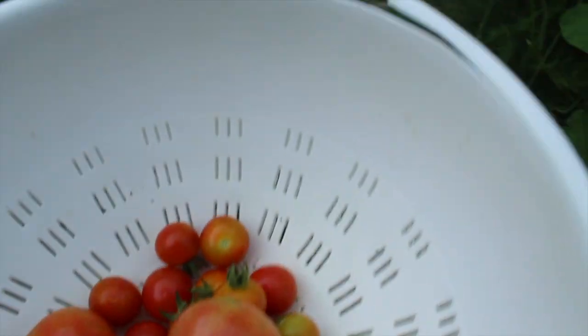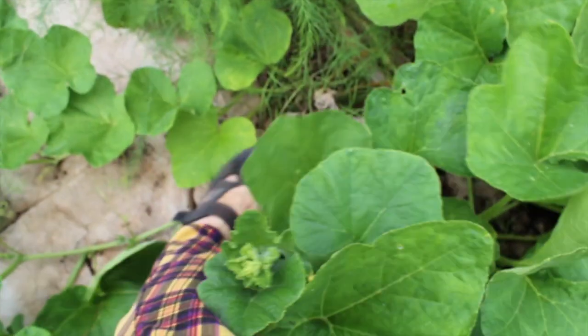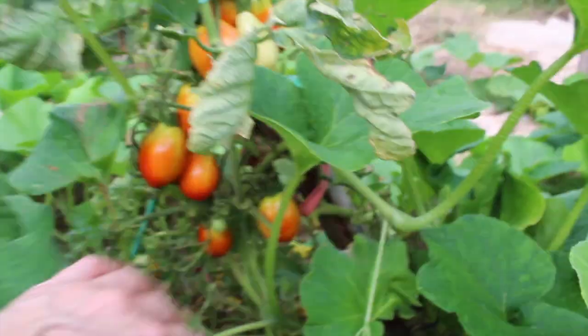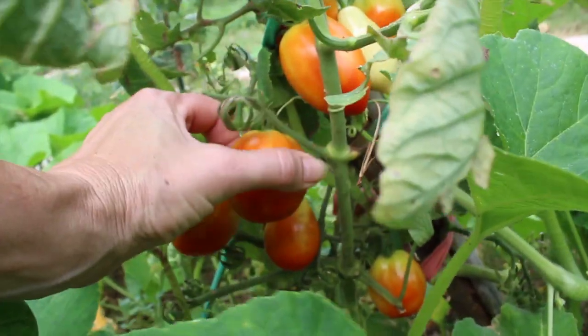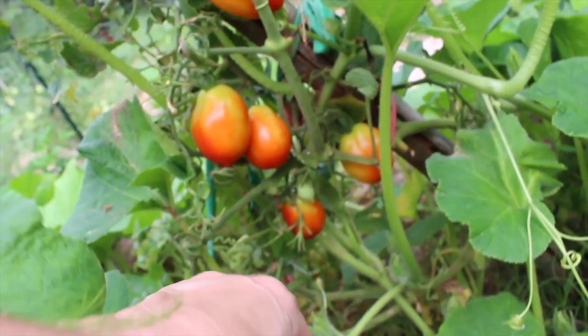It's getting kind of hard to get in here. And I don't want to step on them. These are looking nice. Uh-oh. All right, let's get back in here.